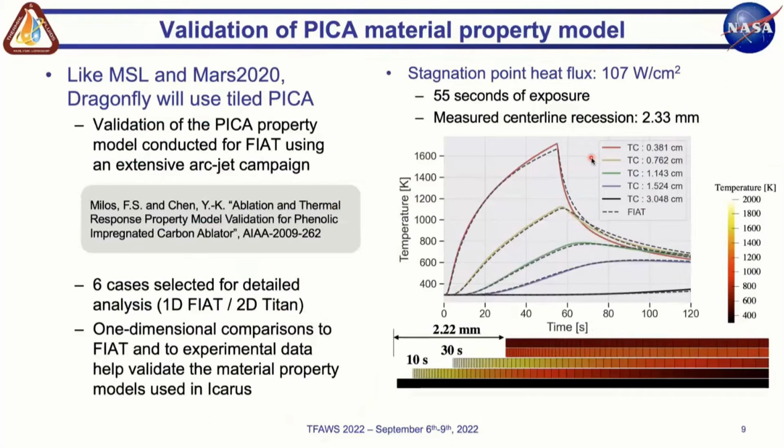Lastly, since the TPS material that is chosen for Dragonfly is PICA, we need to validate that our PICA material model is sufficient and accurate. To do this, we leverage an exhaustive arc jet campaign that was done in 2009 and validated for Fiat. Out of this large campaign, six cases were selected for detailed study, and we have repeated these cases in Icarus. I'm going to highlight three cases here in particular to illustrate the verification of this material model.